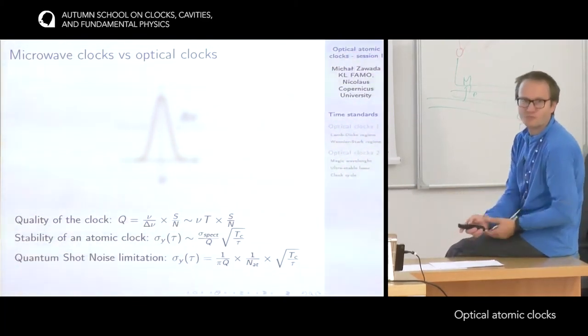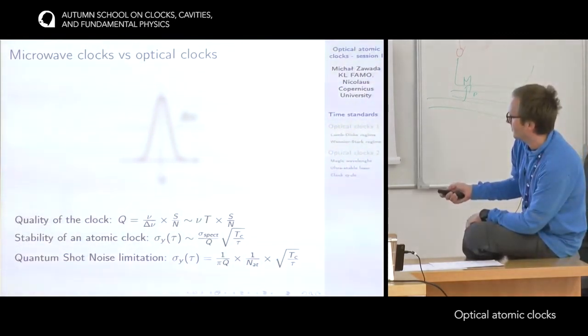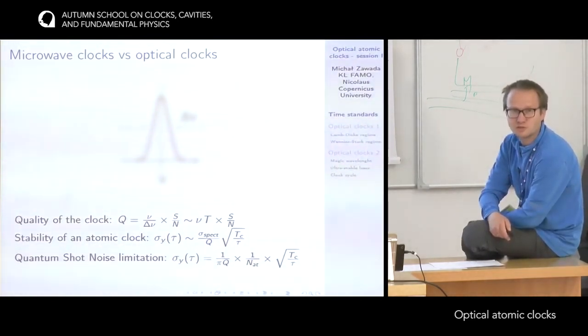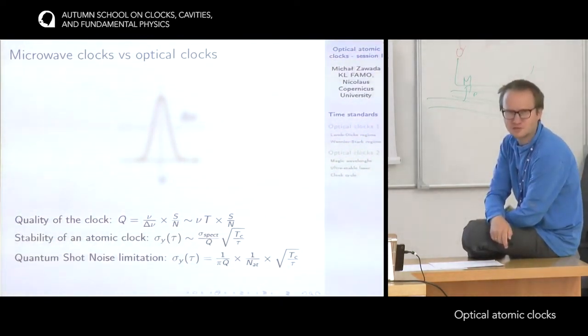So Michal, this last line, are you still referring to the standard quantum limit? This is just the shot noise. Shouldn't that then be the square root of the number of atoms? I think you're right. Yeah, there should be a square root.